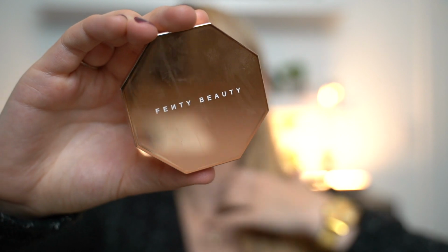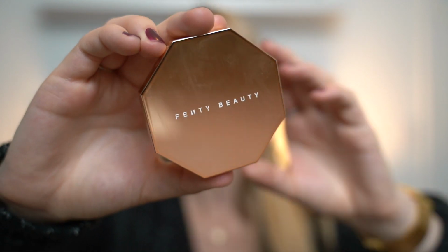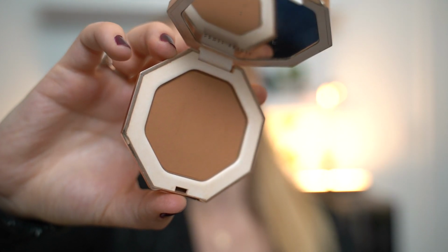For beauty, two things that are new to me and I recently showed off in my everyday makeup routine. This is called the Sunstalker Private Island. This is the bronzer from Fenty Beauty. This is the first, actually no, I'm lying. This is the second Fenty Beauty product that I have ever purchased, and I 100% guarantee that I will be going in to find a couple more things to try from Fenty Beauty.